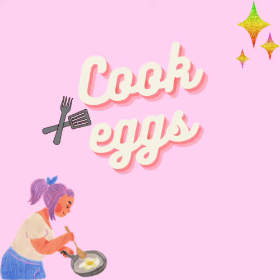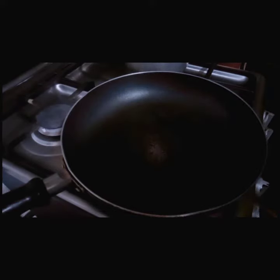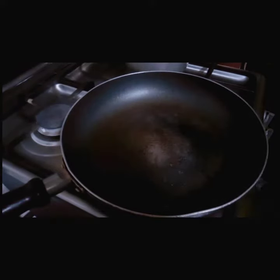Today I'm going to cook an egg and let's find out the chemistry behind the eggs and the process of it being cooked. Cook eggs with me. First, we turn on the heat and add oil to the pan.